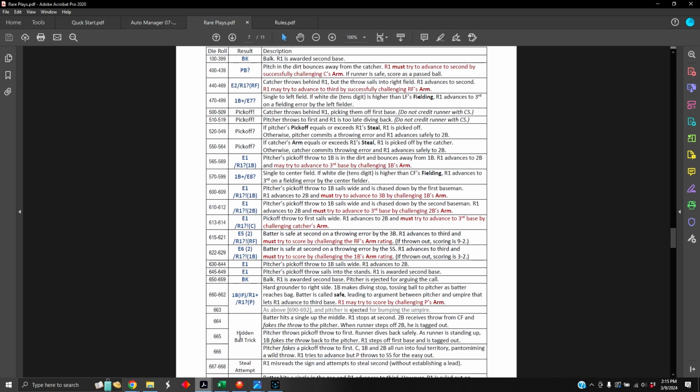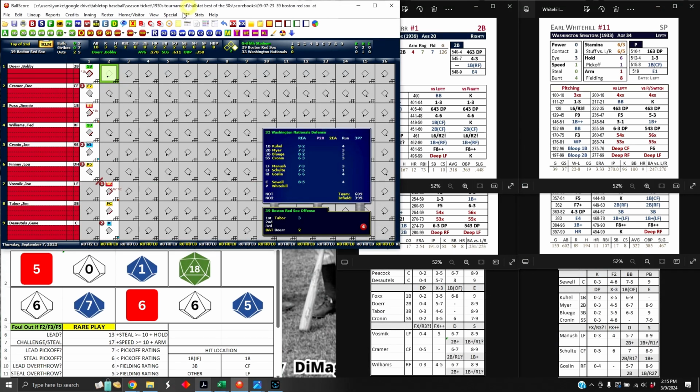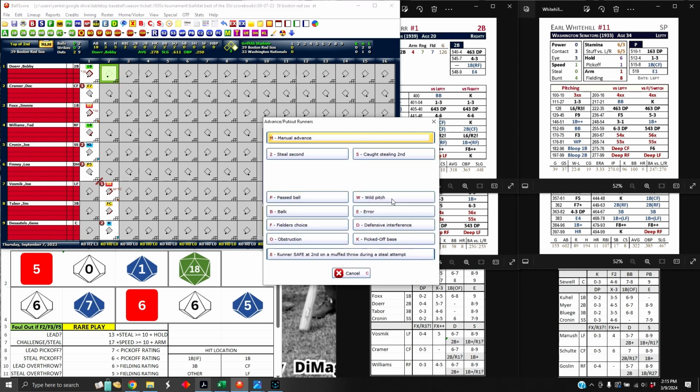Wow, hidden ball trick. 665. Pitcher throws a pickoff throw to first. Runner dives back safely as runner standing up first base, fakes throw back to the pitcher. Runner on first steps off first base and is tagged out. That is definitely a rare play. Has that ever worked? It is back in the 1930s. So we'll take that one. Tabor is going to basically be picked off.